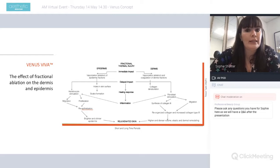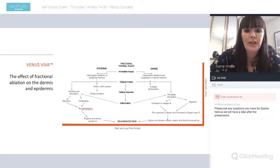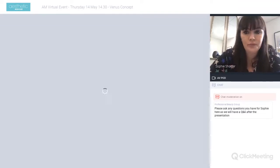And within the dermis, we get some collagen denaturation from the heat, but we get the fibroblast stimulation. So we're getting synthesis of type 3, which with time will become reorganized, and we end up with beautiful, firmer, more elastic, healthier, youthful skin.